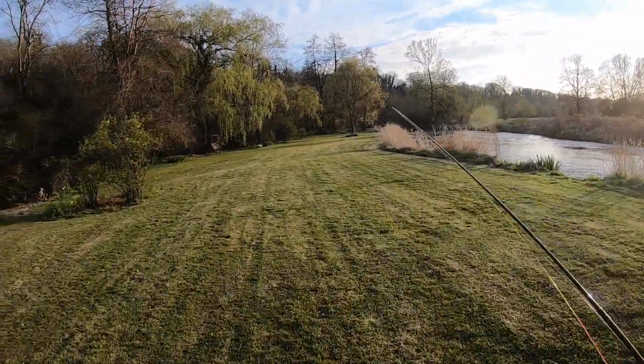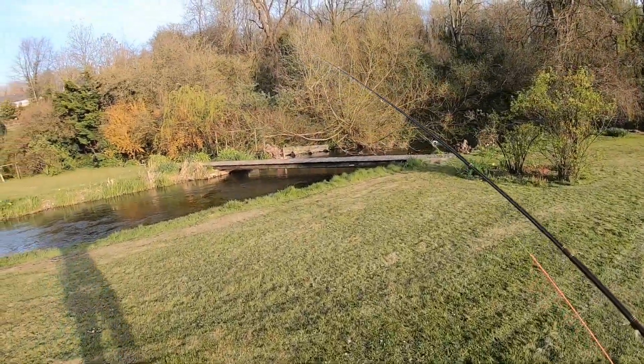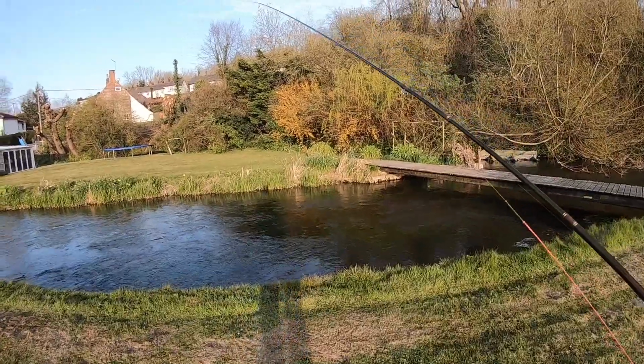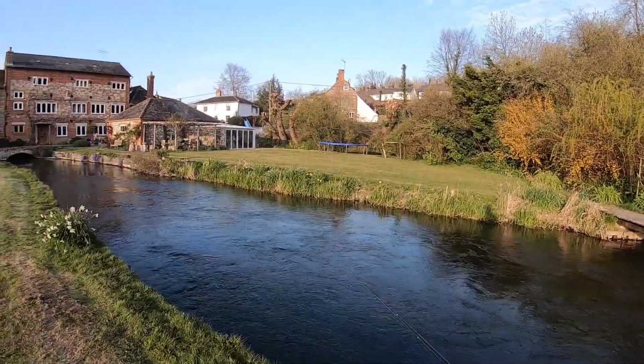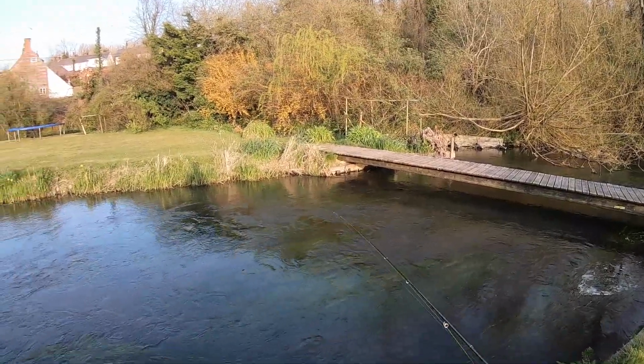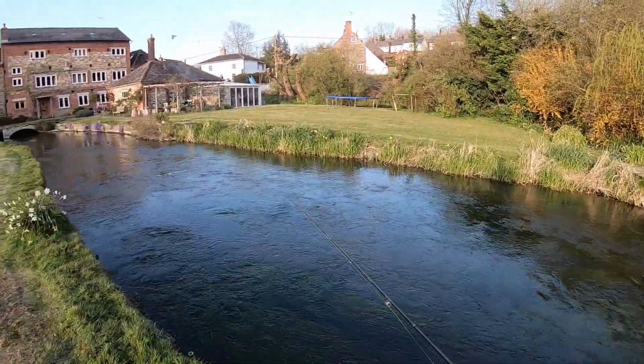And the fish are starting to wake up. It's been 15 degrees today and sunny. And I don't know if you can see these sedges here. So the grannoms are starting to hatch.